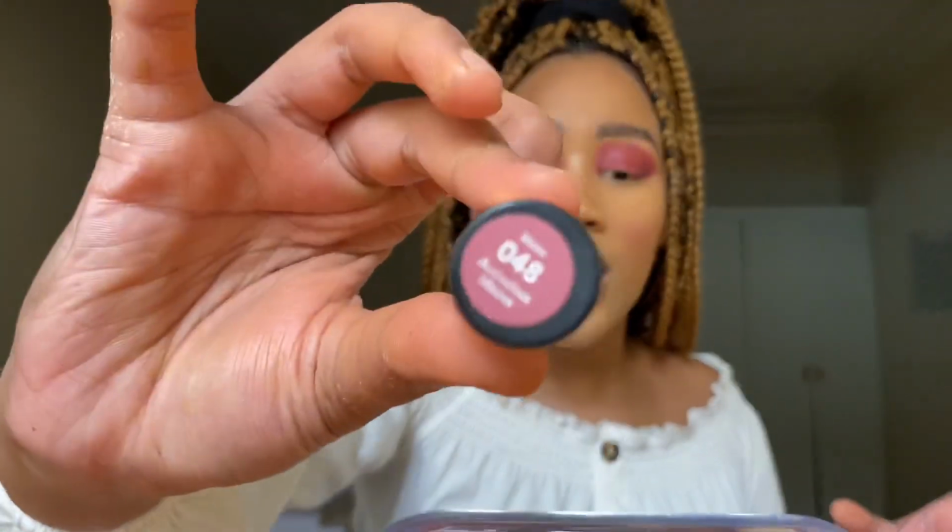Now let's do some lips, child. What I'm gonna do with the lips is line my lips with this Rimmel London Brow Pencil. Then I'm gonna take this Revlon lipstick in the shade Audacious Mauve 048. That's how it looks like.